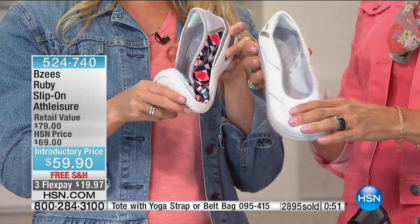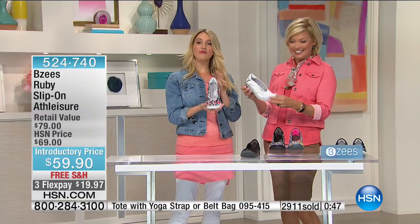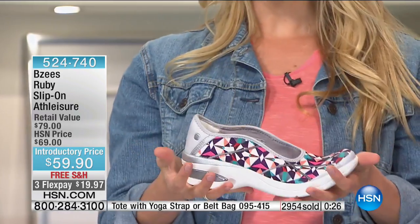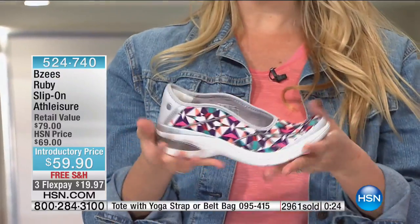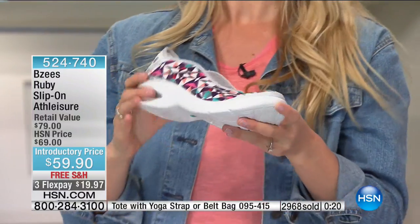And don't forget, you can throw these shoes in the washing machine. That's right. And when you do, you just let them air dry. So for those of you who are not familiar with Bzees, let me walk you through the cloud technology. That free foam footbed is what gives you that bounce in your step, so you push back on your heel and are pushed forward. And then we have our air-infused outsoles. That's what makes them super lightweight, less than 6 ounces. I kind of throw it up in the air because they're so lightweight. Earlier we were dropping them. They were so light.